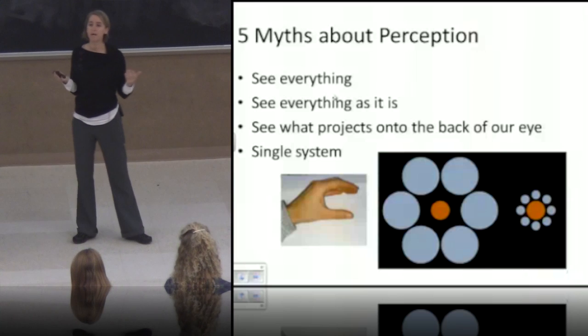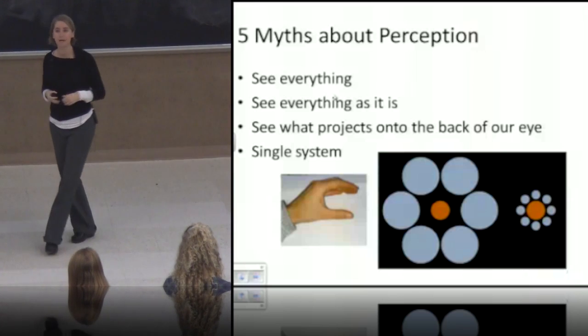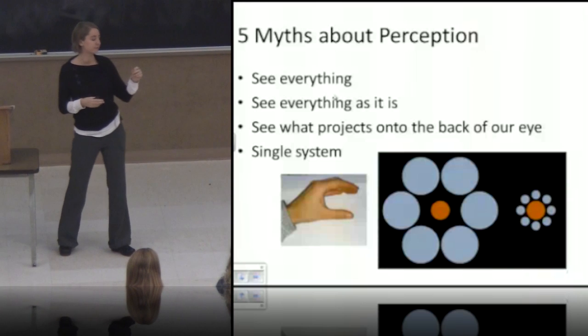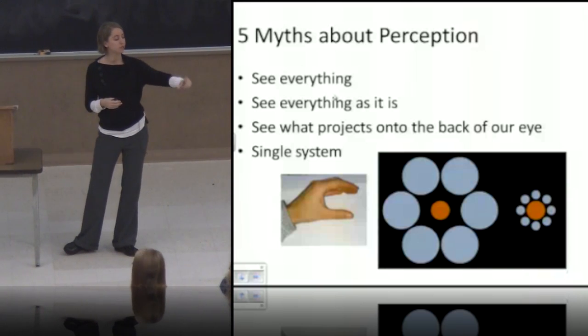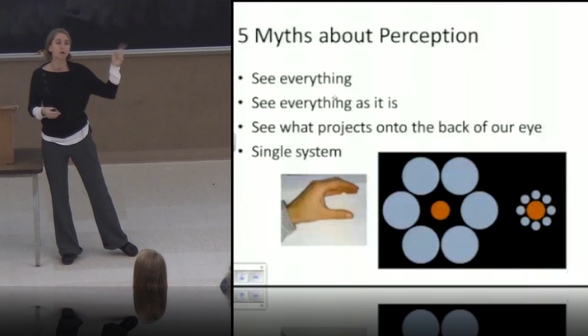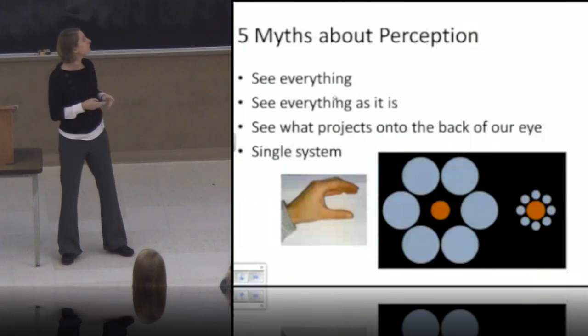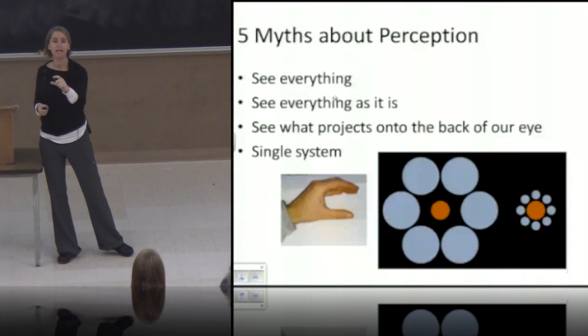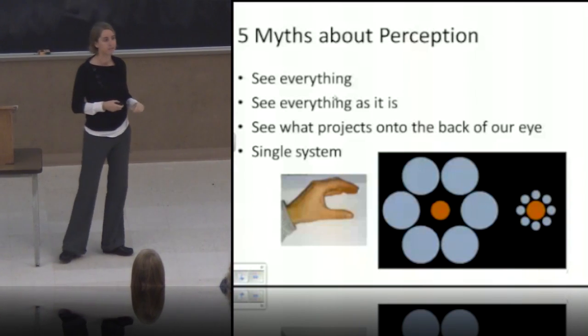So our conscious perception is that one circle is bigger than the other. However, if the orange circles were discs, and you tried to reach and grasp one of them, you would open your fingers the exact same size for both circles. So even though you see the circle on the left is smaller, you would open your hand the exact same size as you would for the circle on the right.